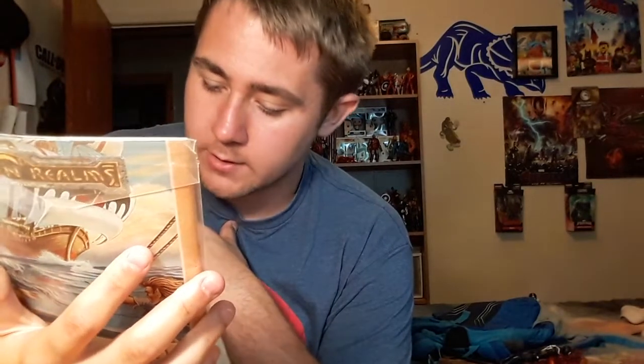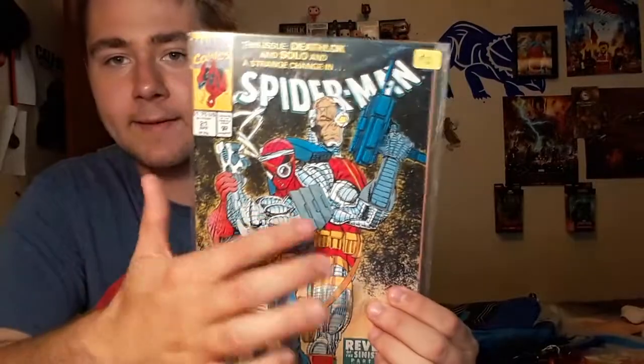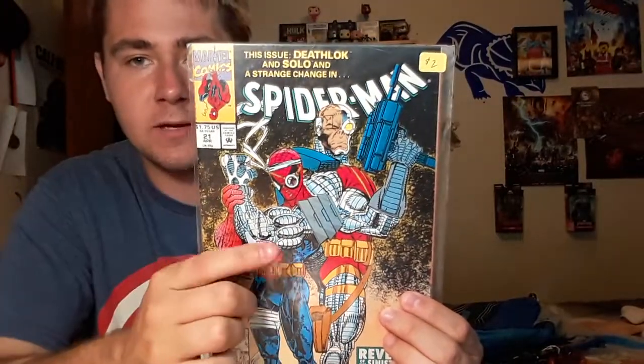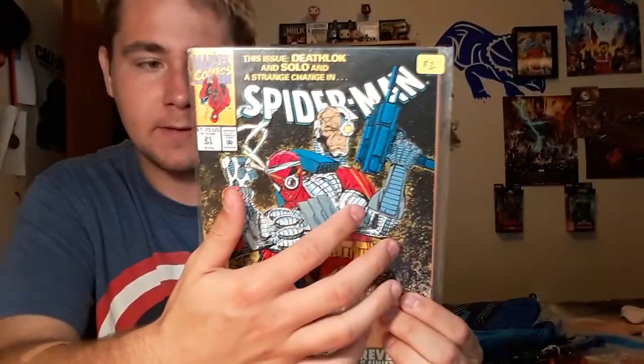Getting close to the end of this stack of comics, we're down to the last 4, and this one was actually one I was surprised to find. This is Spider-Man issue number 21, Revenge of the Sinister Six, part 4, and this is the one where he actually has a metal arm. It's not like his arm got ripped off or anything. It's an actual cast. And he does team up with Deathlock. This is a pretty good book cover, so I recommend you guys try and find that one, because I really do enjoy it. It's a pretty good story.